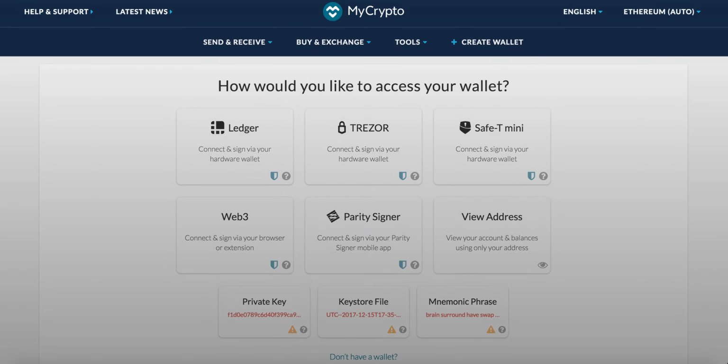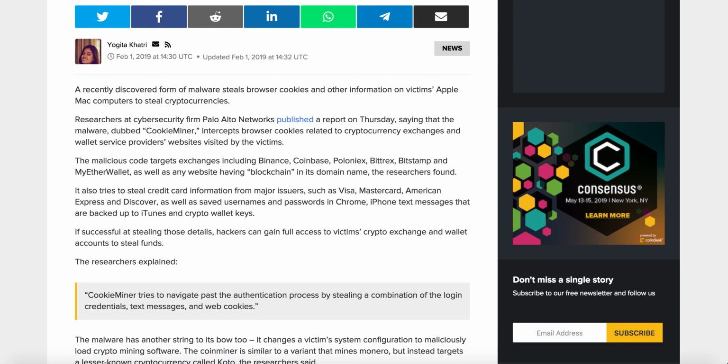Also, because of Binance, they're basically doing some malicious code and all that. So be very careful when you go on those websites, and make sure you don't trust some cookies. Sometimes there are a lot of websites that ask you to trust the cookies. Most of the time, I don't trust it because it's dangerous. I don't want to do that.